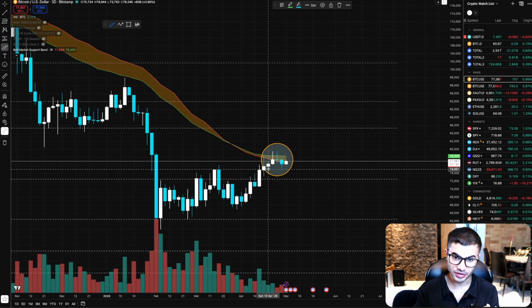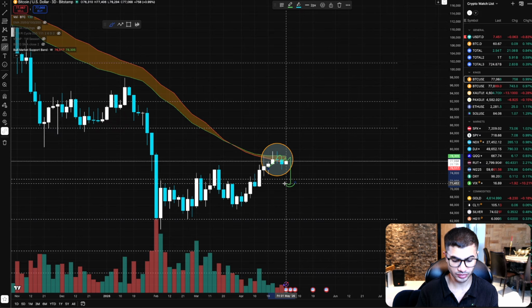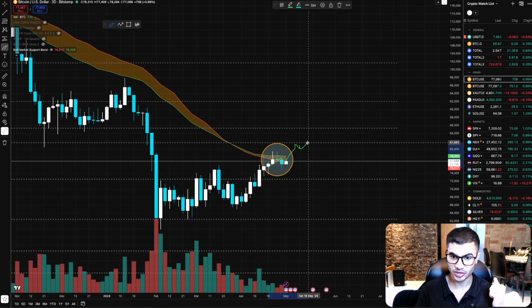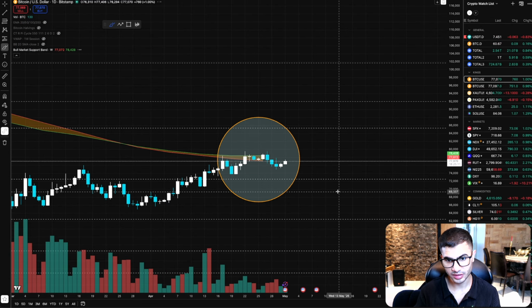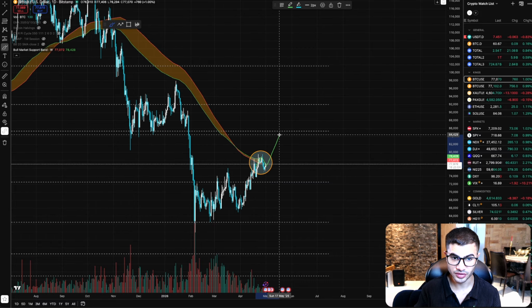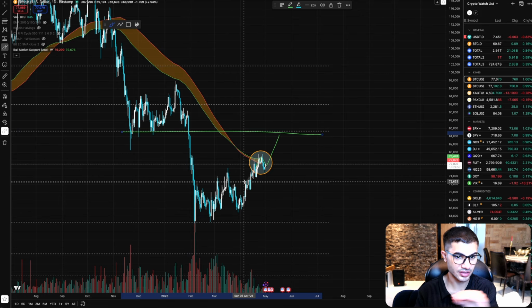One possible scenario is just do that, consolidate under the bull market support band and head down, at least to the range lows. A second one would be break above it, make a fake out, like we did in last bear market cycle, and then drop down. The third one would be actually to break above and test the range highs of the consolidation period, right? So we'll probably see some kind of resistance at the next resistance level.